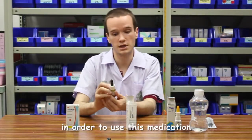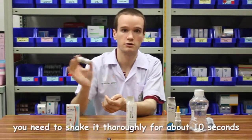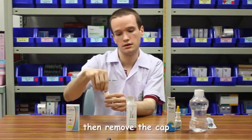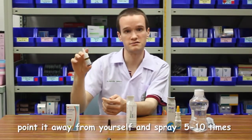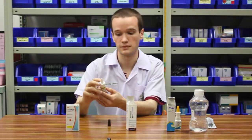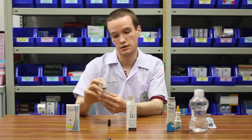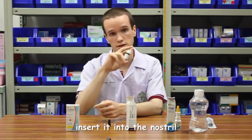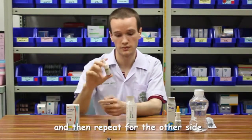In order to use this medication, the first time you use it, you need to shake it thoroughly for about 10 seconds, and then remove the cap, and then you're going to point it away from yourself and spray 5 to 10 times until you see a fine mist. And then, in order to use it, again, blow your nose, and then insert it into the nostril, spray once, and then repeat for the other side.